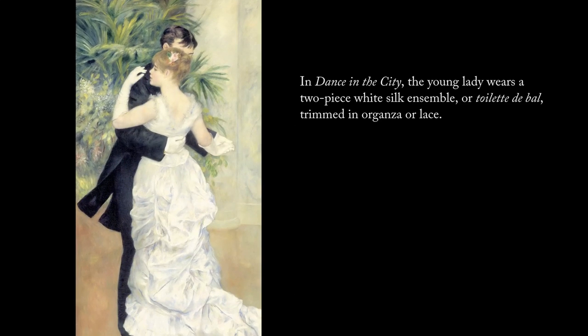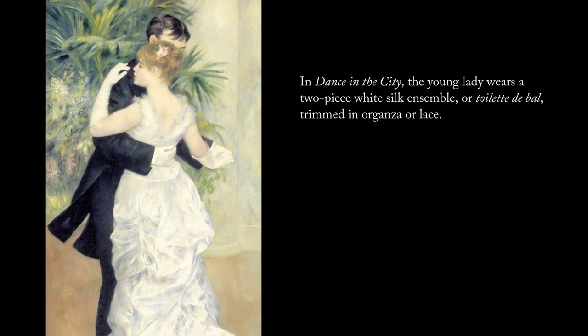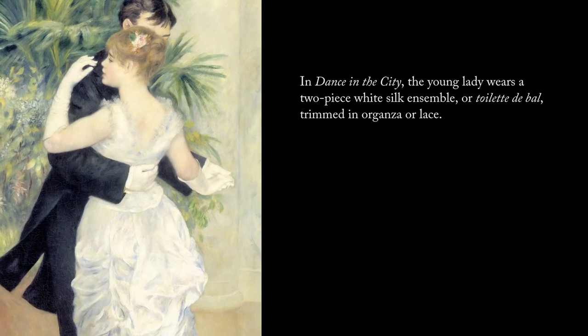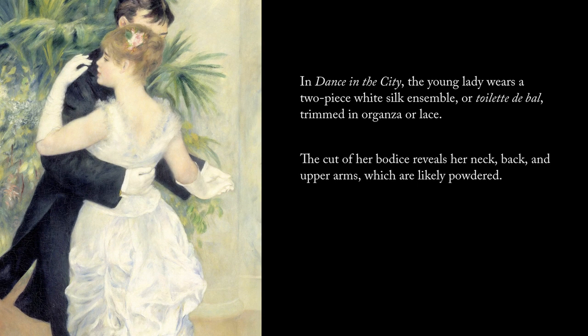In Dance in the City, the young lady wears a two-piece white silk ensemble, or toilette de bal, trimmed in organza or lace. The cut of her bodice reveals her neck, back, and upper arms, which are likely powdered.